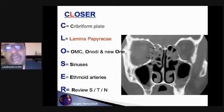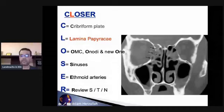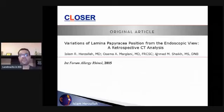Now going to the lamina papyracea. For the lamina papyracea, remember that there could be dehiscence, right? But I'm pretty sure that every single one of you is reviewing whether there is dehiscence in the lamina papyracea preoperatively. That's important, but it's not the whole thing. Remember also there is the position of the lamina papyracea that we have come across during our career of endoscopic sinus surgery. I think I started looking into this back in 2010 until we published our study in 2015, when we analyzed hundreds of CT scans to determine exactly where the position of the lamina papyracea is and the impact of this on the field.